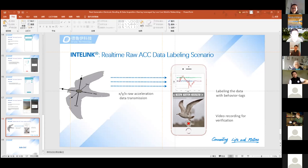And the other thing I want to clarify is that we have different nodes. The first thing is a device: the E-banding device or tracker is the terminal.